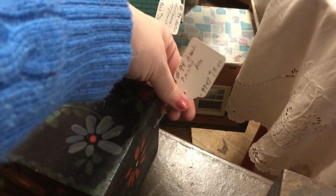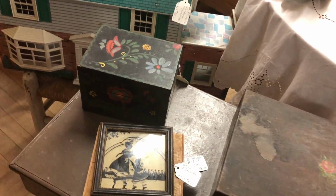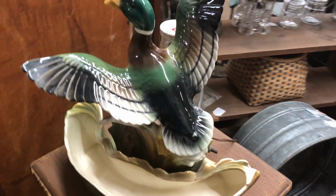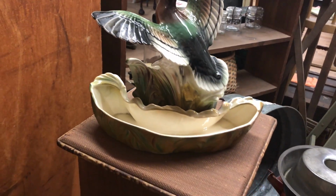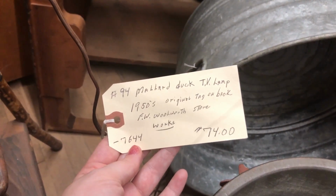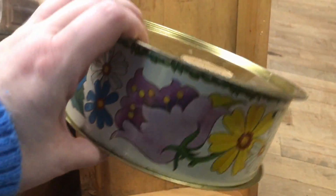So I really like this box. I thought it was nicely hand painted, and I'm really into those old kind of recipe boxes like that. This was a neat piece. It's a lamp and a planter in one. Very nice for a camp or just very mid-century, honestly. You could use it in your home. So they were asking $74 for it, and they say it is from the 1950s, so very cute.